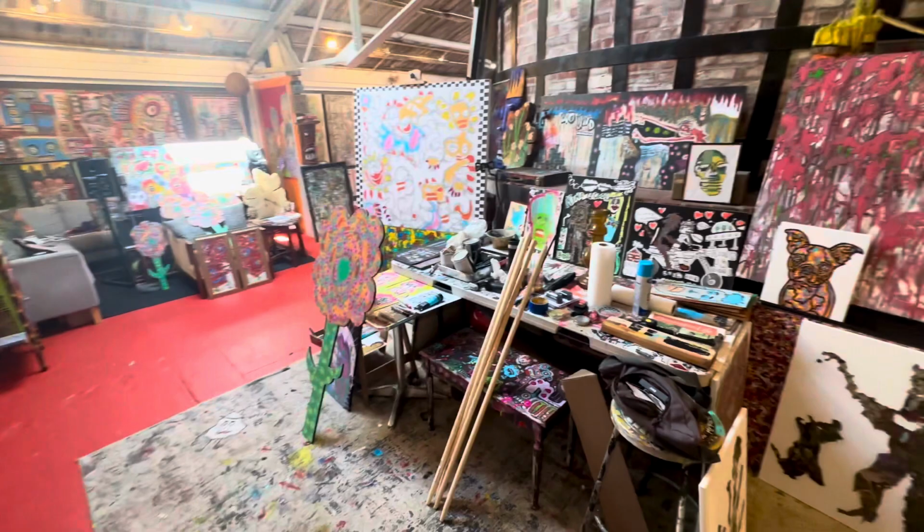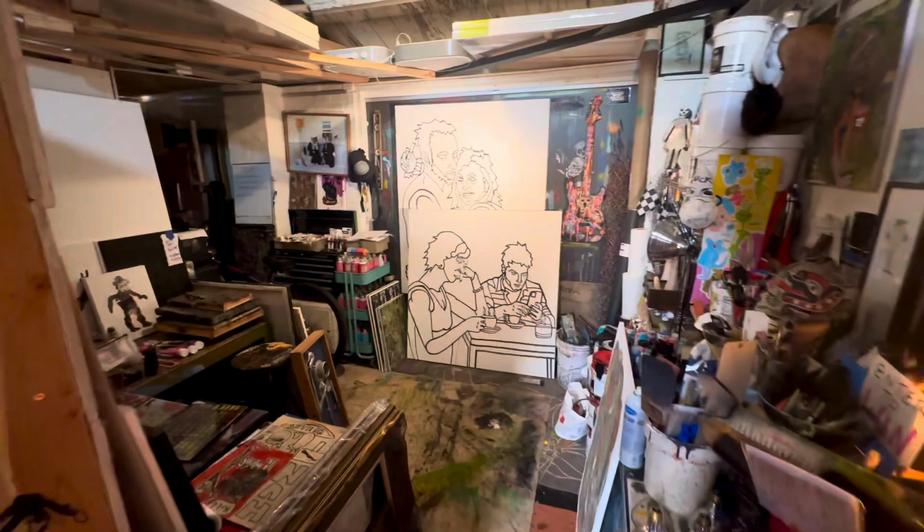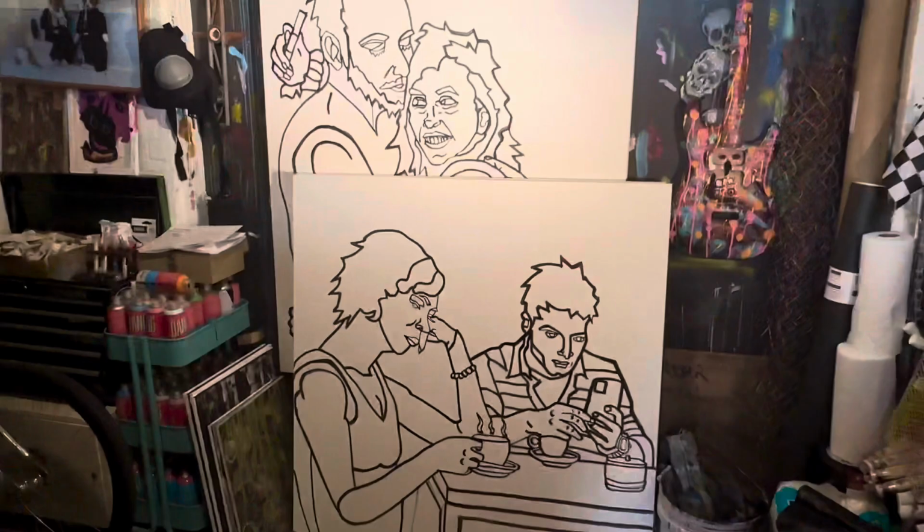Here is a small work area of things I'm working on at the moment. Here's another storage room slash work area. Some things I'm working on at the moment. This is for the antisocial media series continuation.